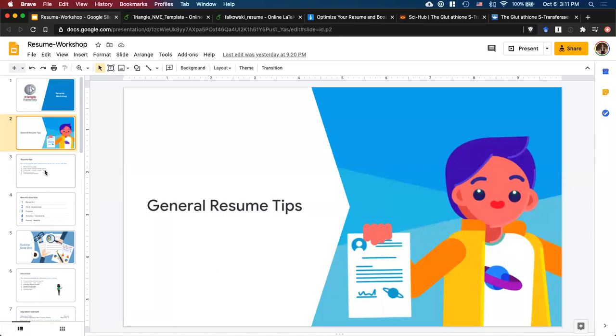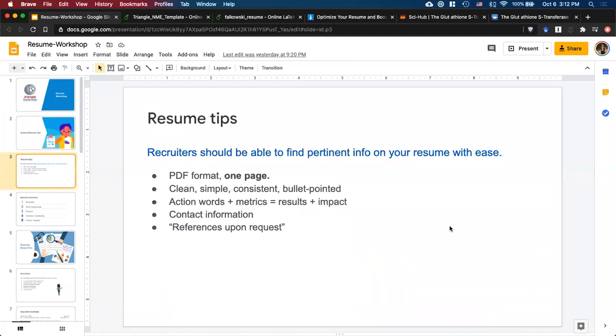And a lot of trends in resumes have changed significantly over the past few years. So I think it's important to update that and stay up to date on current trends. So general rules for resumes. You want it in a PDF format and it should be one page. You don't ever want to have two pages. There are some general rules that people give out, like, if you have 10 years of experience, then you can go to two pages. But for the most part, and especially in your case, there's no reason why you should be going over one page. You want to make it clean, simple, consistent, bullet pointed.